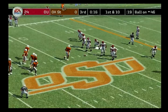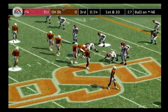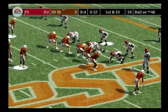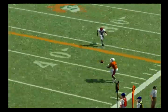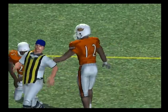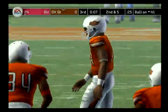We've got a first and 10. Ball on the 46-yard line. The defense lines up with five defensive backs. Short toss. He's got his receiver with nobody around him. 5 yards.